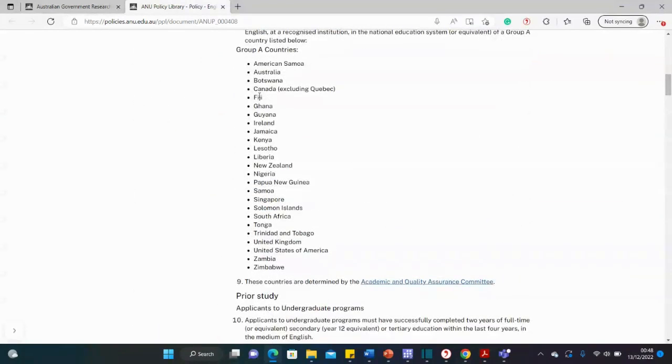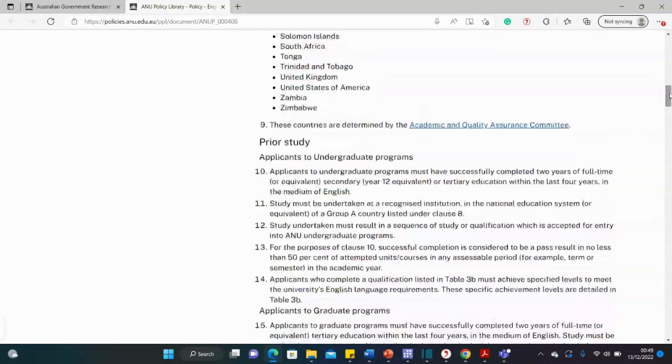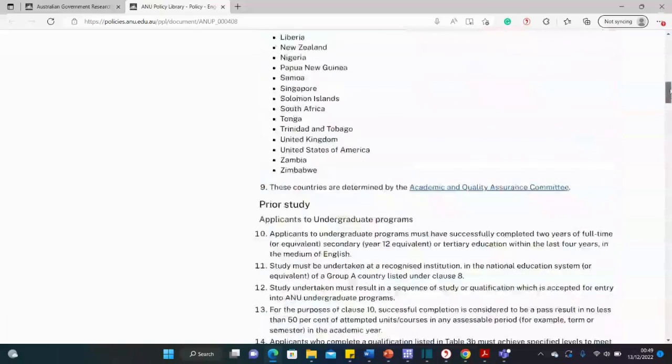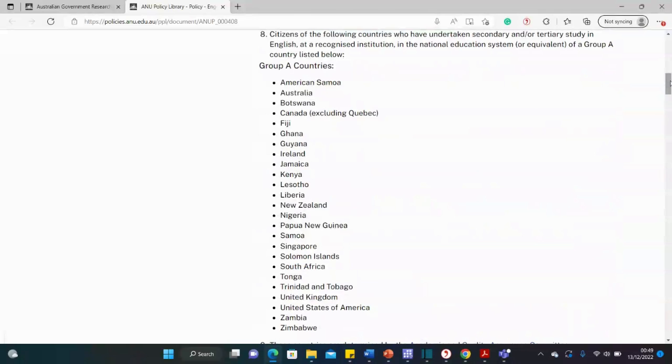However, if you studied in one of these countries, I can see my country here already. I can see Ghana. I can see Botswana. I think this is Fiji. In case it's not bold enough, I could make it bolder. So if you're from one of these countries, fortunately, you wouldn't have to write any of those exams. If you're not from any of these countries, there are still some other conditions that might just exempt you from writing the English language test, I mean. So just read through in case your country is not there. But if your country is on this list, congratulations. You get an English test waiver.